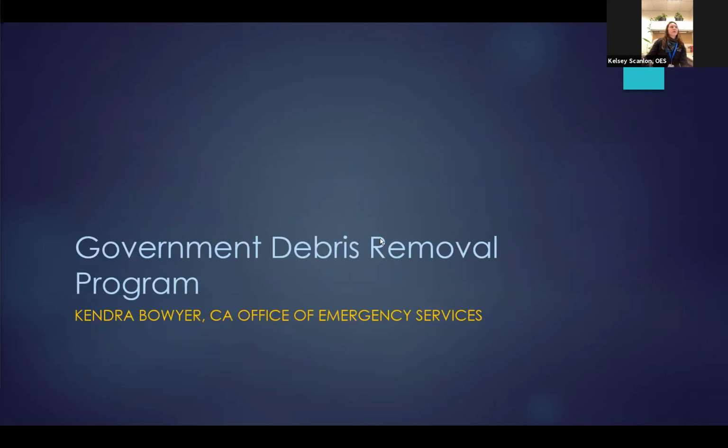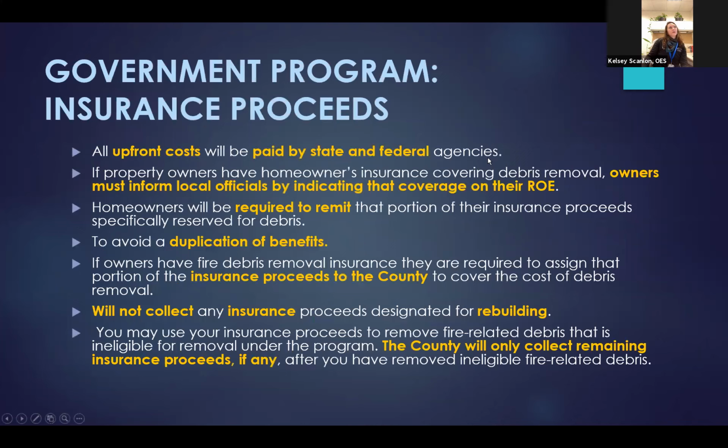And I will talk about the insurance proceeds right now. So all upfront costs will be paid by the state and federal government. If a property owner has insurance that covers debris removal, the owners first must inform the county on their ROE that they have coverage for debris removal. The second is that those insurance proceeds, to avoid the duplication of benefits outlined in the Code of Federal Regulations, will need to be remitted to the county.